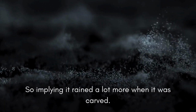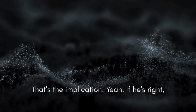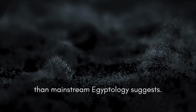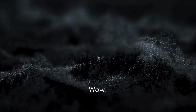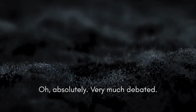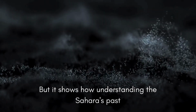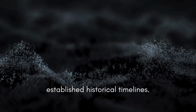So implying it rained a lot more when it was carved. That's the implication. Yeah. If he's right, it would mean the Sphinx might be thousands of years older than mainstream Egyptology suggests, maybe dating back to that African humid period. Wow. That would rewrite everything. Still debated, though, I assume. Oh, absolutely. Very much debated. But it shows how understanding the Sahara's past climate can challenge even our most established historical timelines.